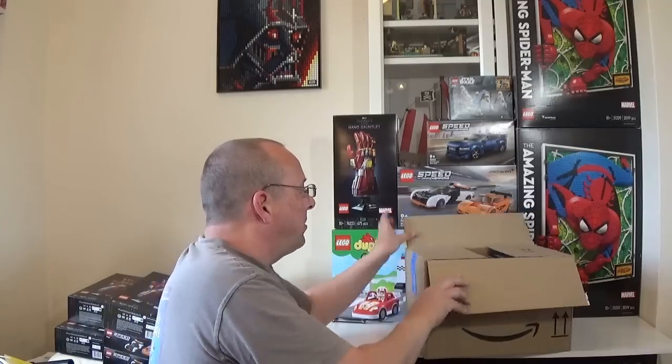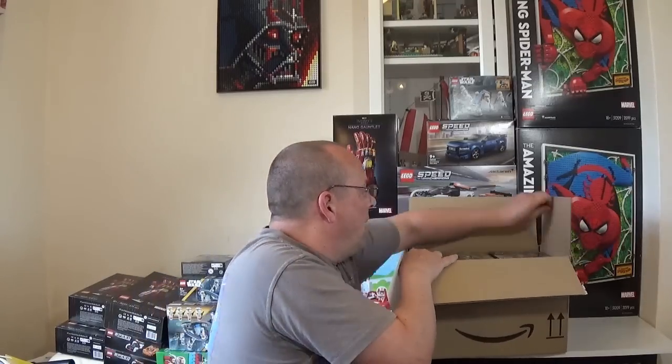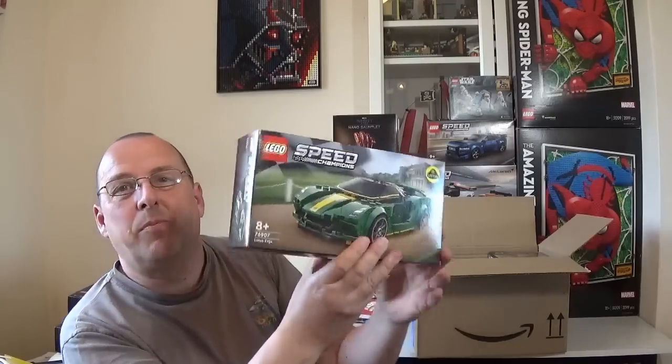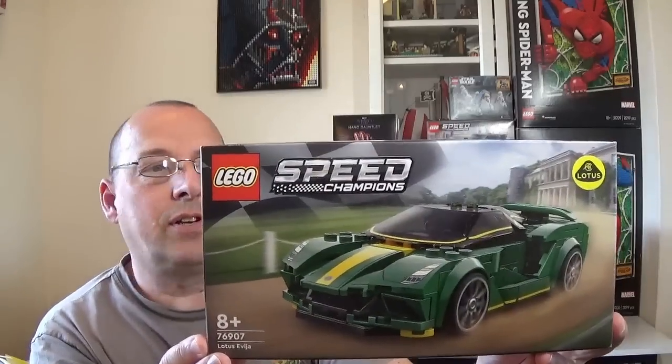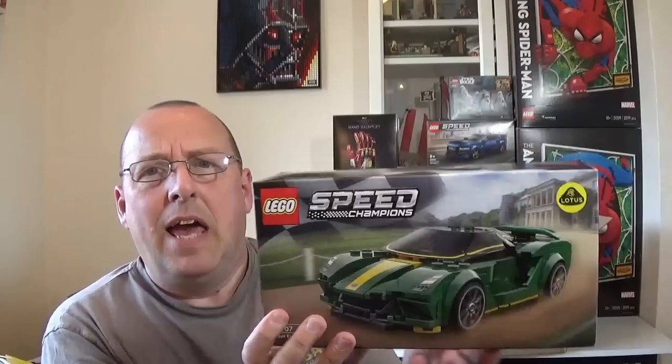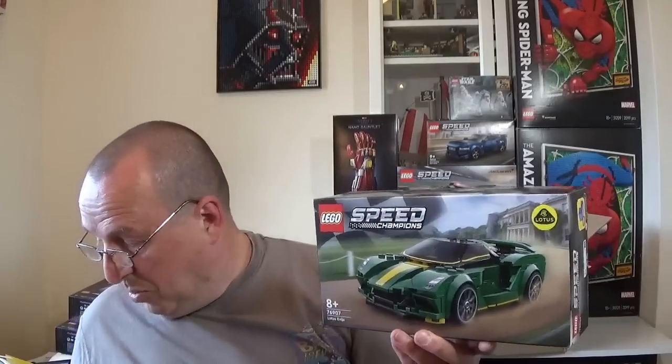So, next box then, we have Speed Champions, and we have this one here, the 76907, the Lotus, the Green Lotus. This is a set that's retiring at the end of this year. It was actually on last year's retirement list and they didn't retire it. So I've already got a few of these, but it was a very, very good price.